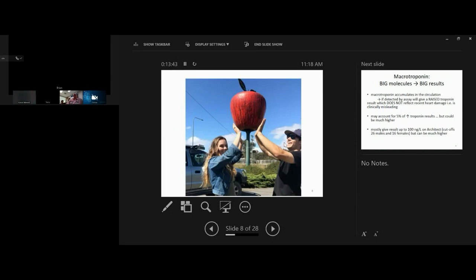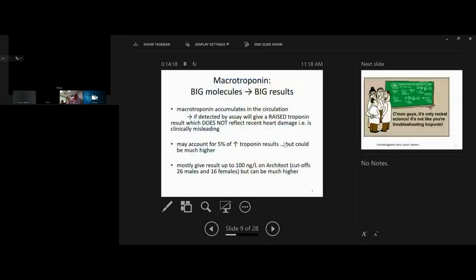Speaking of big things, I cannot resist showing you this picture I found of some random people on the internet demonstrating the concept of antibodies binding to a troponin molecule using as a prop this other big thing. Any Queenslanders here? It's the Big Apple at Stanthorpe. But macrotroponin, it's a bad Big Apple. Because just like these other big things along the highway, once they become an Aussie icon and everyone loves them, they become very hard to get rid of. And that's the problem with macrotroponin. It's hard for the body to get rid of it.